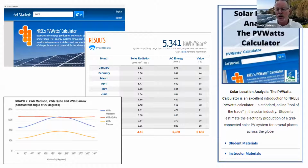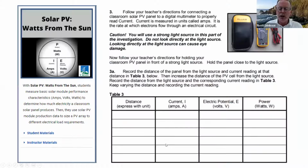The next one takes another tool of the trade, the PVWatts calculator. Again, really an interesting lesson, and you guys know this if you've used the PVWatts calculator. Just taking a look at this insert down here: this is Madison, Quito, Ecuador, and Barrow, Alaska, at a constant tilt angle of 20 degrees. So we're changing the azimuth. There are a number of activities like this that they go through in assessing PVWatts and its application, how much solar energy you can get in different places across the globe. Very interesting lesson. So they use the PVWatts calculator, which most of you know is a tool of the trade.